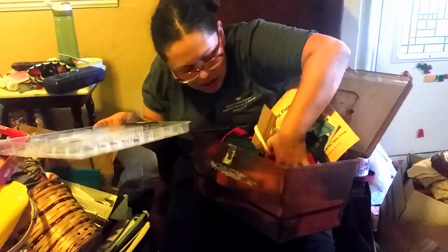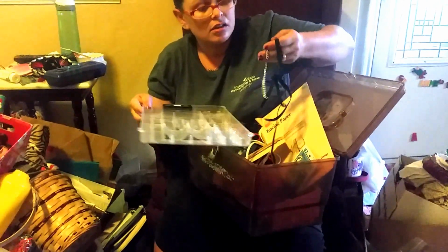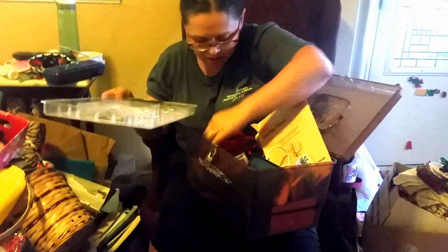Okay. More buttons. Little hook thingies. Random broken jewelry. Really funny buttons. Yeah, they're like furry buttons. That's cute. Oh, you put on a furry coat. Yeah, that's awesome. And then, oh, that's really pretty. That's lovely. Okay, so, awesome. Good, fun, crafty stuff.